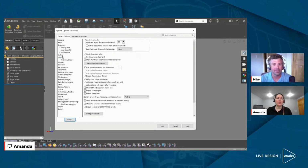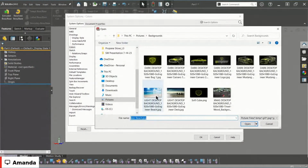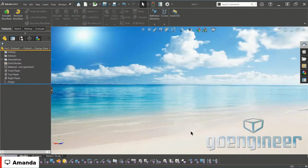And then I just wanted to talk about this other way. You have gradient fill, right? So it could be darker on the top and lighter on the bottom. You would go to the gradient fill here. And then the last one is this image fill, right? So you can fill it with whatever image you like for your background. I'm going to go ahead and take us to the beach here, Mike, if that's okay. And there we go. So you can change your background to a picture as well if you would like.